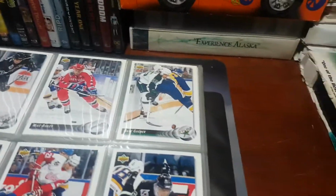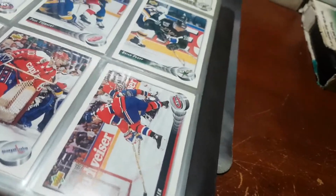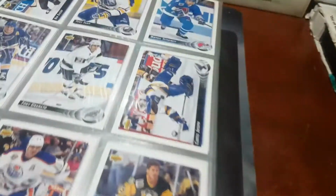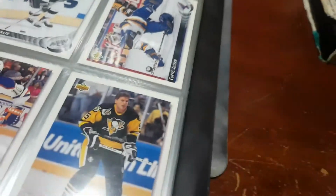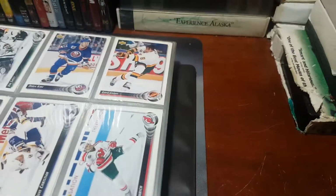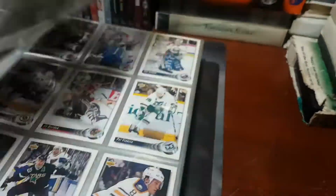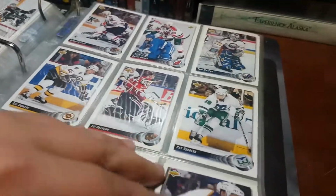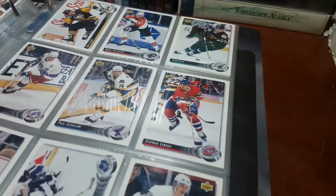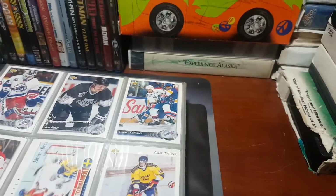Brian Bellows, before he was with Montreal, Pierre Turgeon, Paul Ysebaert, Captain Kirk Muller, a very young Nicklas Lidstrom, young Cujo, still with St. Louis, Tony Granato, Bob Bassen, Kevin Hatcher. Who else we got here? Pat Verbeek, Ed the Eagle, Ed Belfour, Neil Broten, Todd Elik, Luc Robitaille, Doug Gilmour, Eddie Olczyk. For once, I got an Eddie Olczyk card where he's not with Toronto. Bob Essensa.